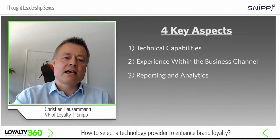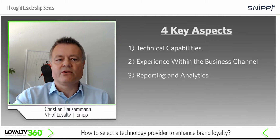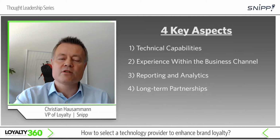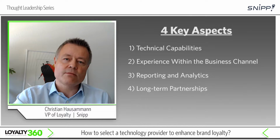Good insights help to cultivate long-term loyalty and profitability, and the business will be able to create lasting positive experiences for its customers. And finally, the fourth aspect is long-term partnership. The supplier should have the ability to provide ongoing consulting about the performance of the loyalty program. This is key if your business is looking to establish a more strategic relationship with the supplier.